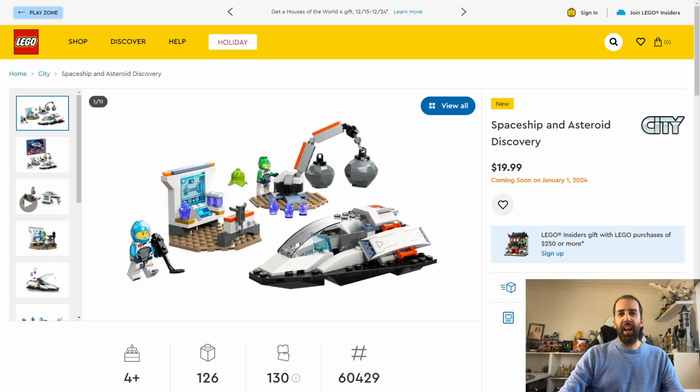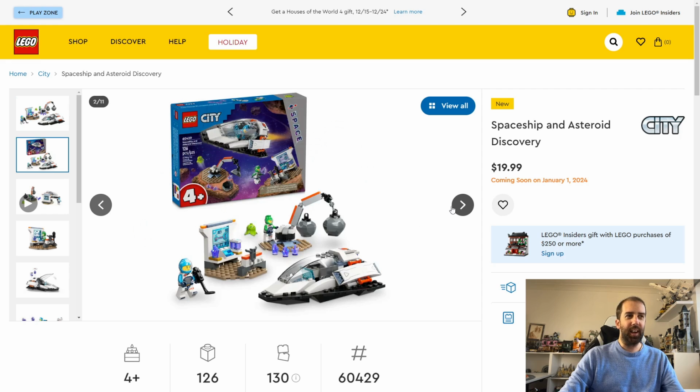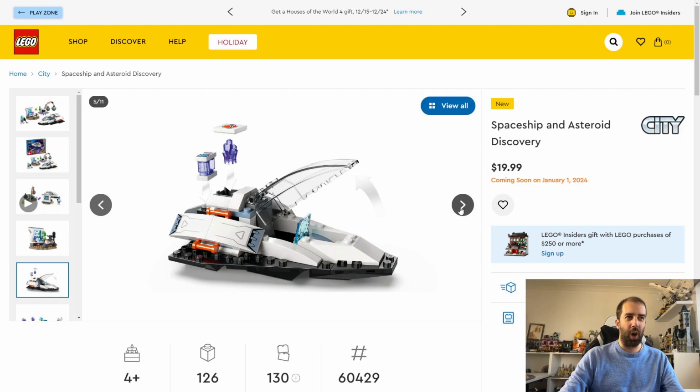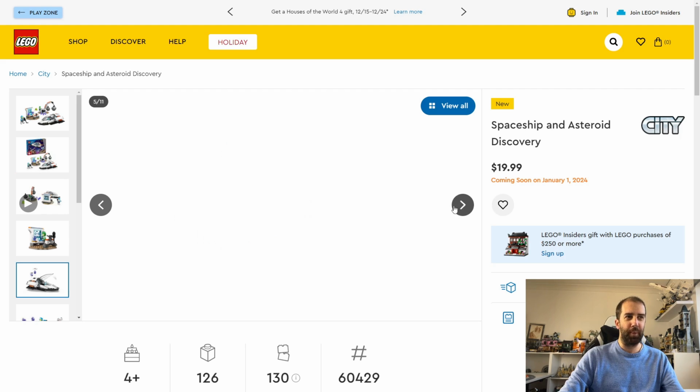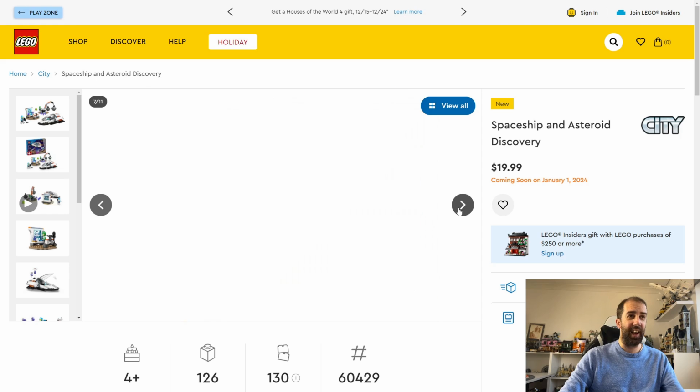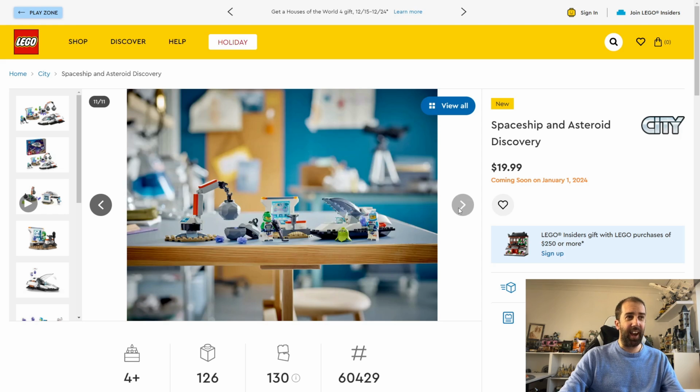Now the first of the new Lego City space sets. Some of these I am really interested in. I do quite like the look of these. The first one being the Spaceship and Asteroid Discovery set. This one is going to be $20 or £18. I quite like the look of this one. I love these designs of these spaceships. You get 126 pieces in this. I like this. I think I might well be picking up these. I love these little spaceship designs. They're very, very cool. Couple of minifigures, various accessories. From an aesthetic point of view, yeah, I really like this.